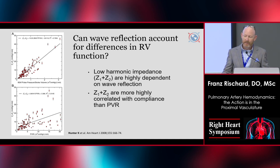We can see a significant relationship between compliance, which is the top, relative to pulmonary vascular resistance. So therefore, the proximal vasculature appears to be related, at least in some respects, to total compliance.